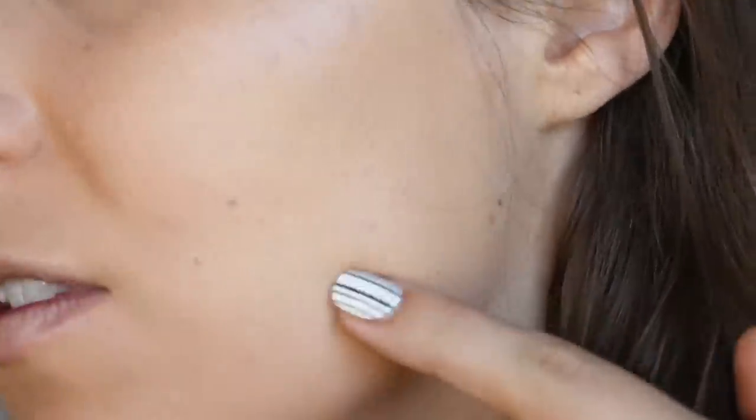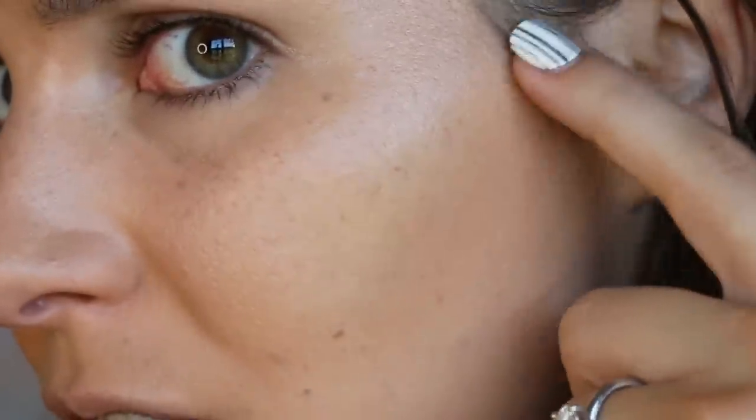You don't need a lot to get a good amount of coverage, and it's such a flattering texture to the skin. I know we're super close here, guys, but I just want you to see how smoothly it laid over the skin and you still get that luminous glow. It's pretty hydrating, I would say. It's been on my skin for 30 seconds, bordering on a minute at this point, and it hasn't dried down to a powdery finish. So we'll see how that develops as I apply the makeup on the rest of my face.